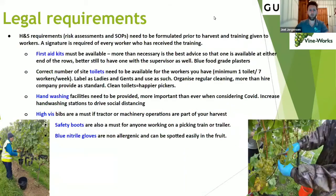On to some of the other legal requirements, the health and safety out in the field. So, of course, every vineyard should have their own risk assessment, as well as every contractor should have done their own risk assessments. But really, it's down to each vineyard to make that general assessment more site-specific, and they should also have laid out their standard operating procedures. Now, that's a really good process to go through anyway, because it helps you put down on paper exactly every step of your harvest process and really helps you organize things.